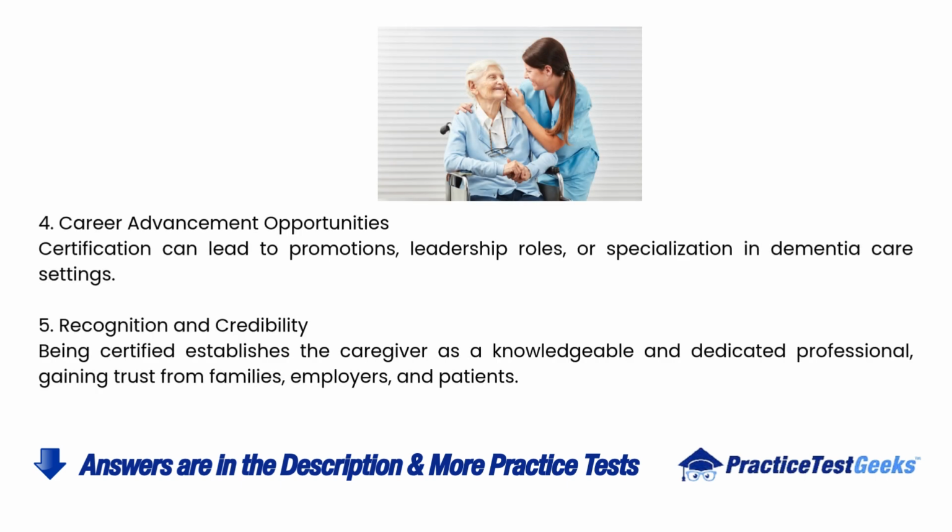4. Career advancement opportunities. Certification can lead to promotions, leadership roles, or specialization in dementia care settings. 5. Recognition and credibility. Being certified establishes the caregiver as a knowledgeable and dedicated professional, gaining trust from families, employers, and patients.